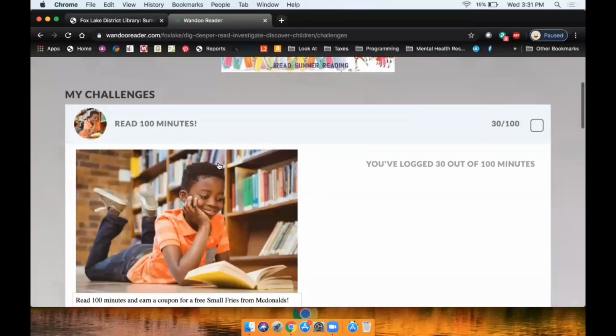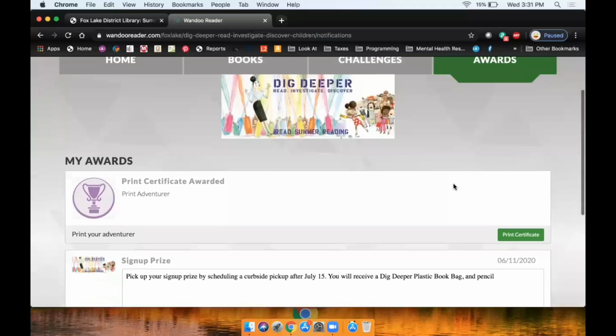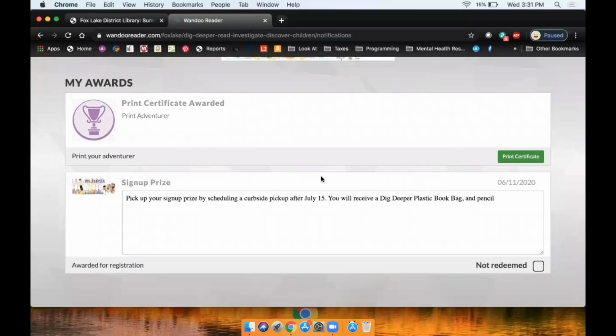Alrighty, so let's go to the awards tab. Alrighty, so as I said before, we have our sign-up prize. And again, it's curbside pickup style. But you see how on the right side here, it says not redeemed and the little checkbox is empty. That's because we haven't set up an appointment or a curbside pickup appointment after July 15th to go get our prize. So until that happens, this is going to say not redeemed. You can also print out your prize award certificates, again, in case you want to show your teacher or just for you to have for fun.